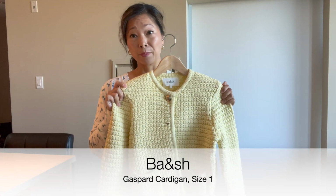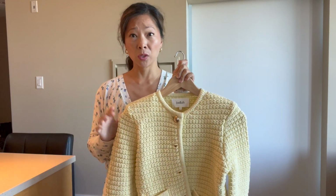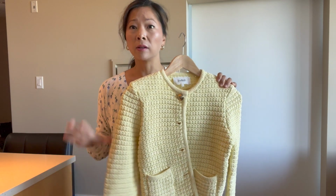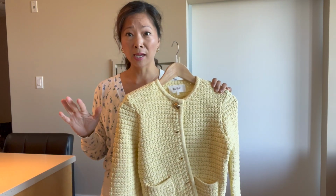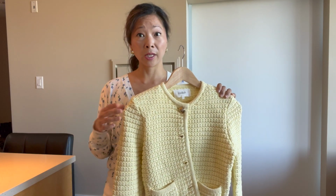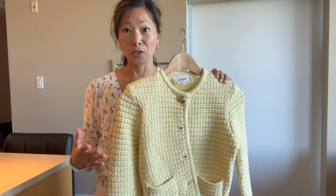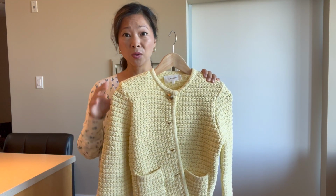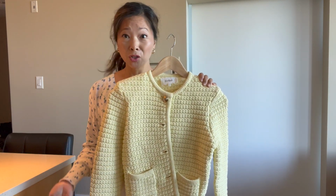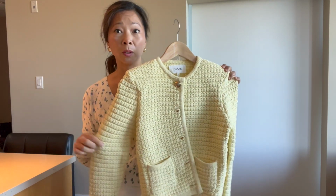This next item is by BA&SH and I got this in a size 1. They normally have size 1, 2, 3, 4. This cardigan slash jacket is one of their classic pieces, so I think they always have it in stock. I think the only thing that changes is probably the color variations. This color is a very soft yellow, which is why I feel like it works for my skin tone. And this goes so well with blue jeans. It also goes well with white jeans, which I'll show you on, but it's one of their classic lines, so they're always available in different colors.